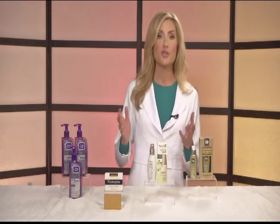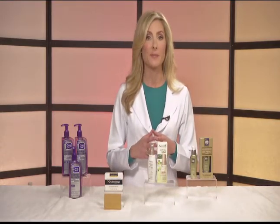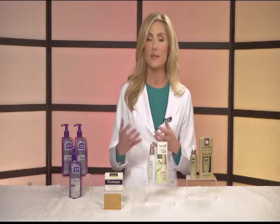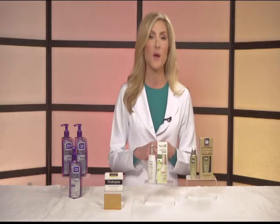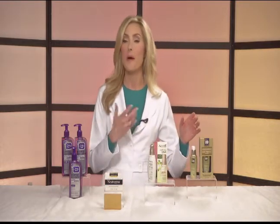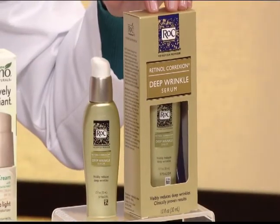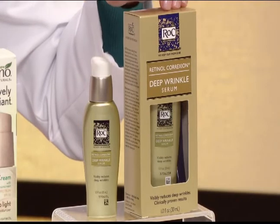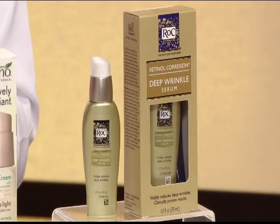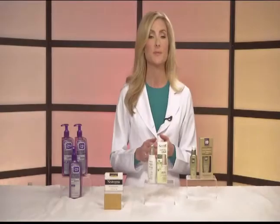Now, finally, rejuvenation. You want to reverse the signs of early aging as soon as you can. We know the summer sun is going to be exposing us to some UV rays that sometimes can cause dark spots as well as some fine lines and wrinkles. Retinol is actually one of the best studied anti-aging ingredients, and I like the Roc Retinol Correxion Deep Wrinkle Serum. It contains pure retinol and an essential mineral complex, and it's been clinically shown to reduce fine lines and wrinkles after just about 12 weeks.